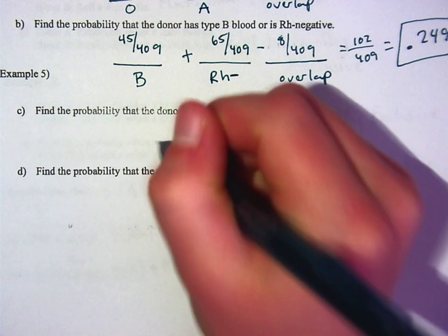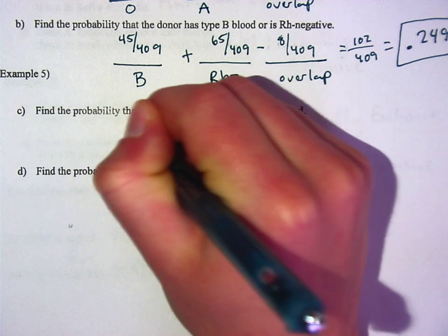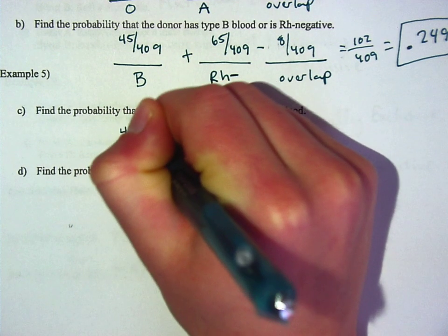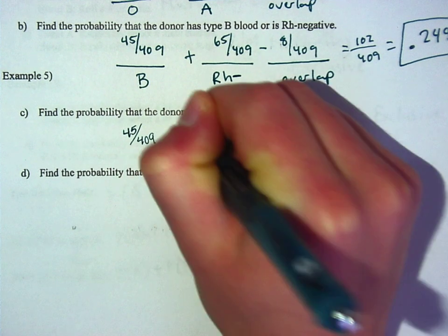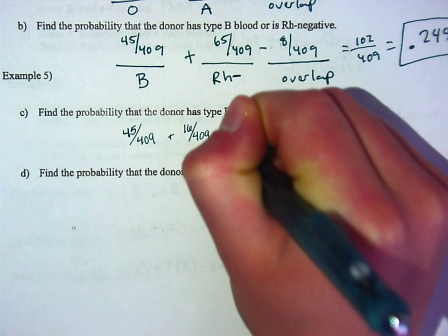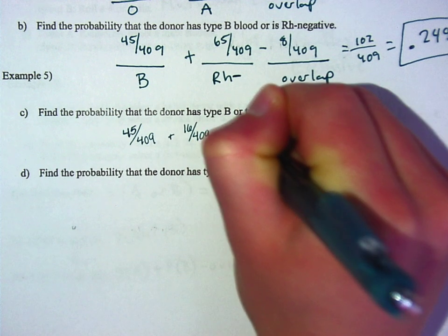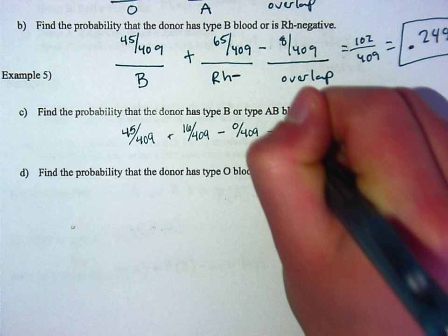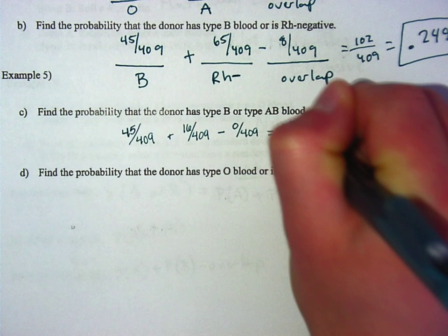Okay, so for the probability of type B, it would be 45/409. And then for type AB, it'd be 16/409. And then there would be no overlap, so it'd be 0/409. And if you add those up and then subtract, you get 61/409, which would simplify to 0.149.